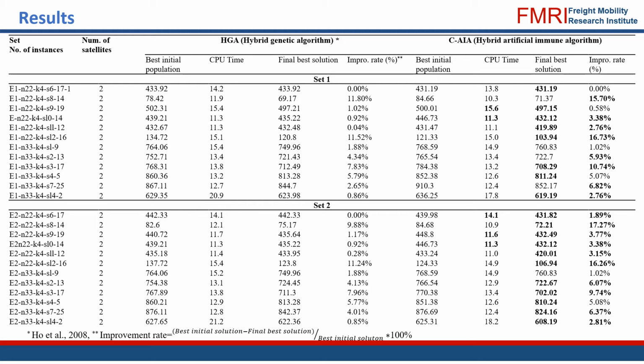However, the CPU time is not as good as HJA. Actually, it takes a little bit longer. Because in our model we consider more complicated constraints, and we have improved initialization. So this time is acceptable because we have better final solutions.